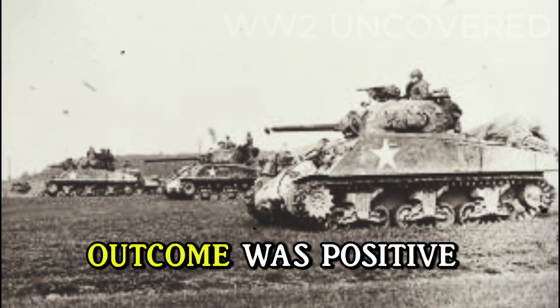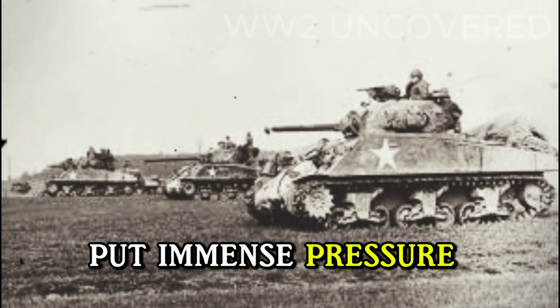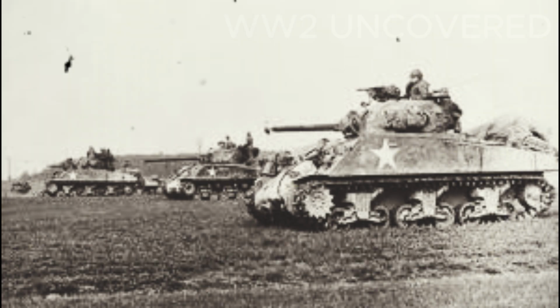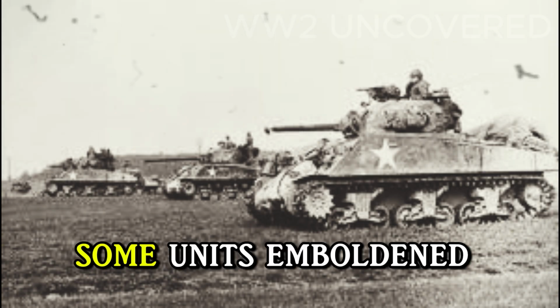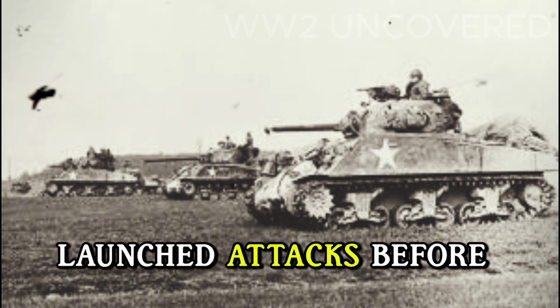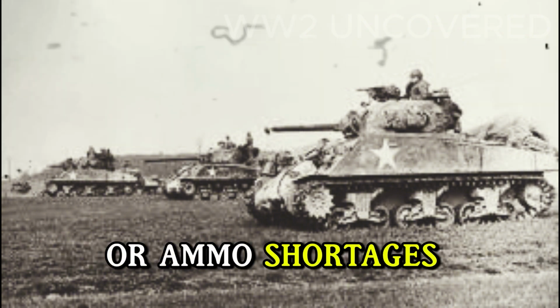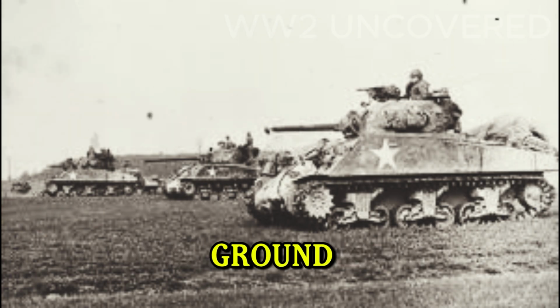But not every outcome was positive. The new momentum put immense pressure on supply chains. Fuel, ammo, tires, tracks, and spare parts had to be delivered fast. Some units, emboldened by breakthrough success, launched attacks before their logistics caught up, leading to fuel or ammo shortages mid-push, forcing them to stall in unstable ground.